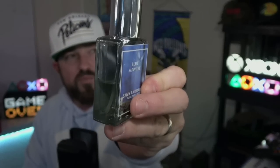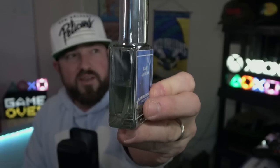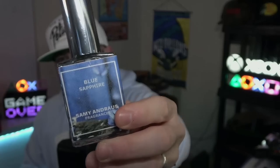I've had this bottle for years, and I'm about halfway through this bottle. I got about 15ml roughly left in there, maybe a little bit less. This stuff will last, especially if you have a sizable collection that's more than 20 or 30 fragrances. You might want to take a look at this one. There's other great offerings from the house for sure. The Sapphire collection from Samy is the way to go from him. But for me, the cream of the crop is this clone of Elysium called Blue Sapphire.